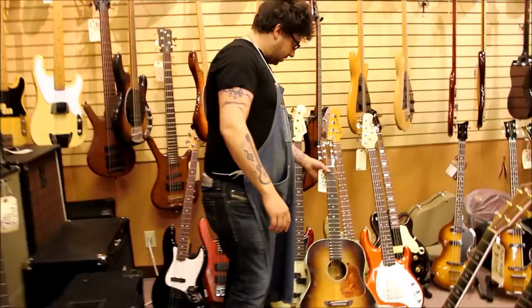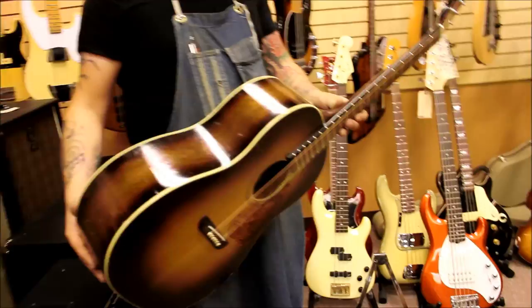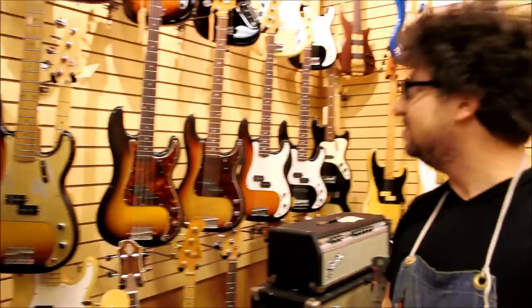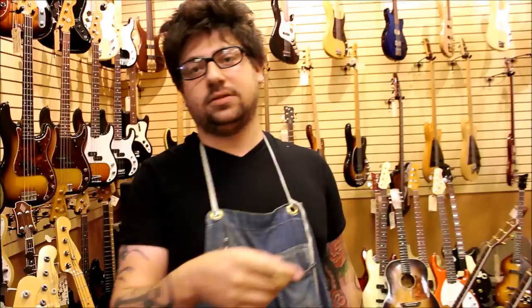Something from Mark. '30s Washburns. This is a really cool guitar. Real cool period guitar. So, stuff like that. Let's take a walk. Oh, and the basses too here. A decent selection. A good selection. So, let's take a walk to the back. Let's take a look in the back. Let's see what we got here.